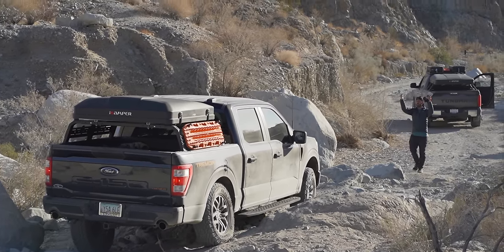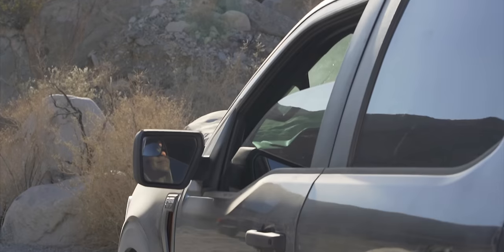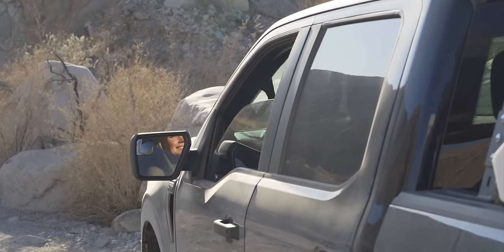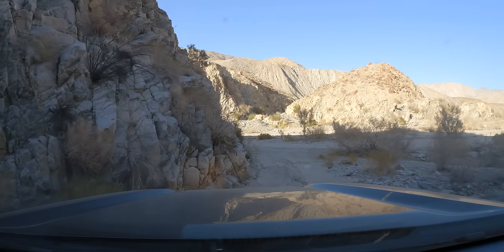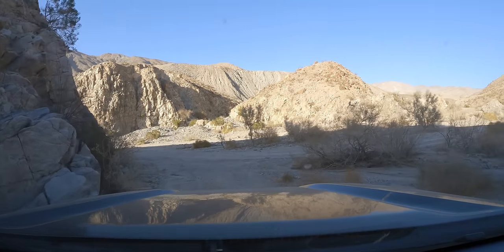In the end, both the stock Tremor and modified Tundra were very evenly matched. The Tundra has far better traction control, but with the help of a little better suspension travel and the rear locker, the Tremor was able to get through too.